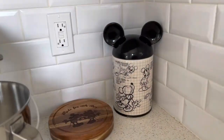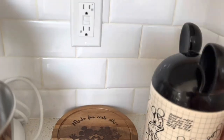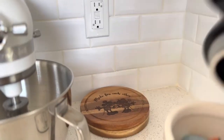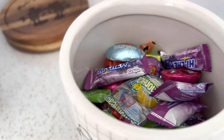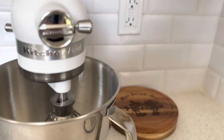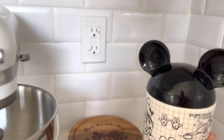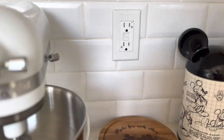I always have jars around the kitchen. So this one specifically with the Mickey and Minnie holds a bunch of candy. There's no need to keep that out all year. And honestly, I kind of need to stop eating candy. You know, not good for our teeth, not good for our sugar.